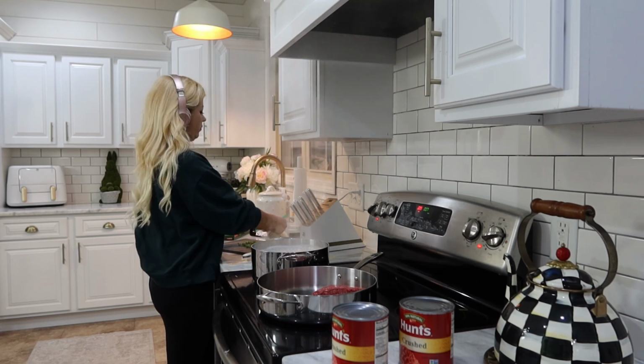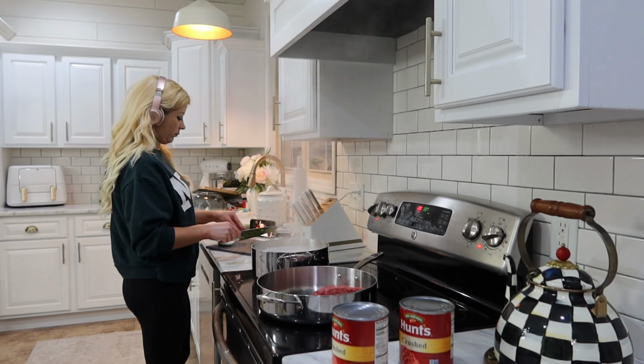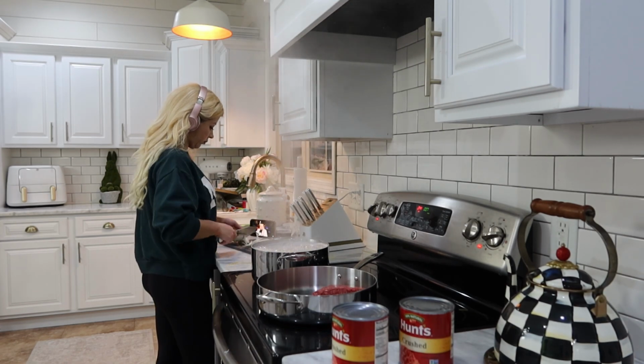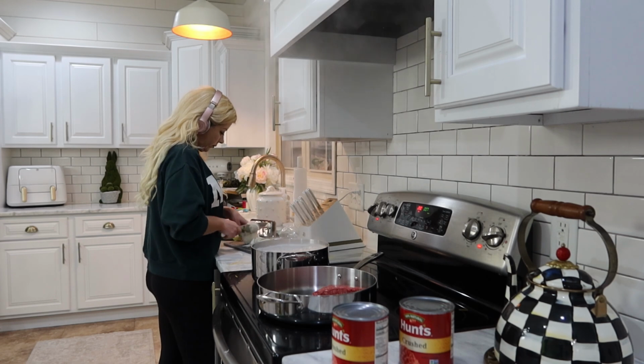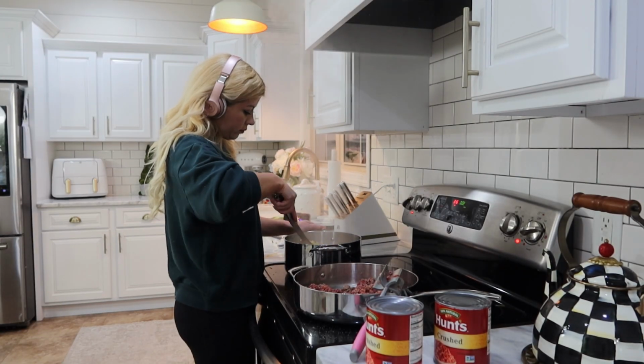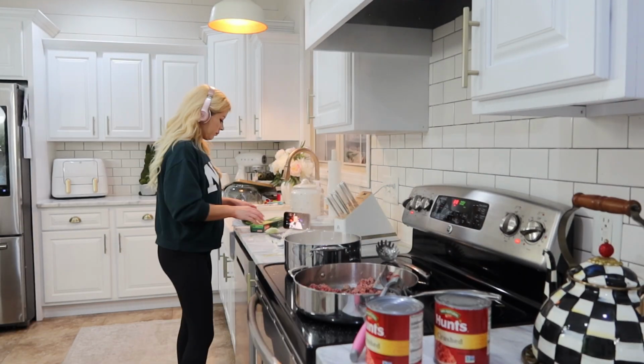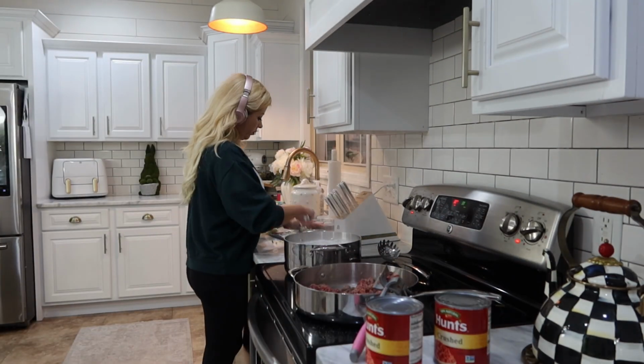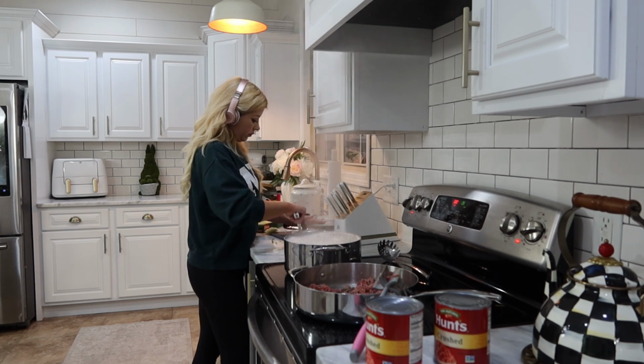Tacos, spaghetti, I don't even know. I can't even think of one more thing off the top of my head right now. So that's what I'm making now, and it always turns out so good. But, you know, putting in all that work after a hard day, I'm definitely ready to wrap it up for the day.